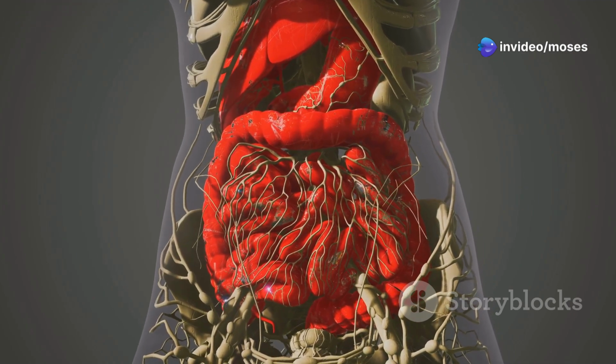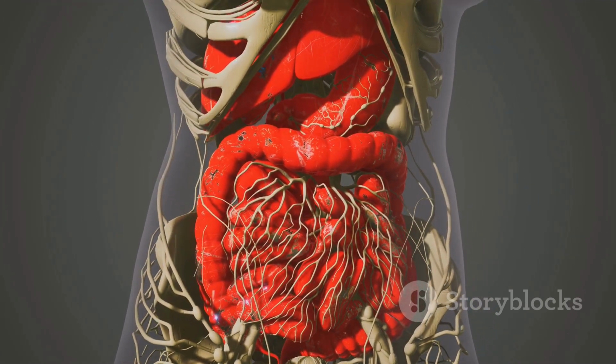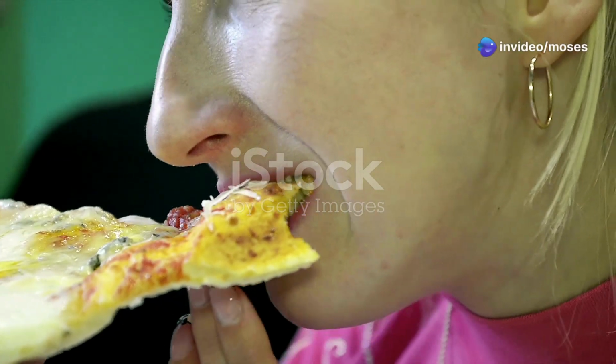Hey there, science fans! Today we're taking a trip through the amazing food factory inside you, your very own digestive system. It's a wild ride from start to finish, so buckle up. Imagine this. You bite into a delicious slice of pizza.